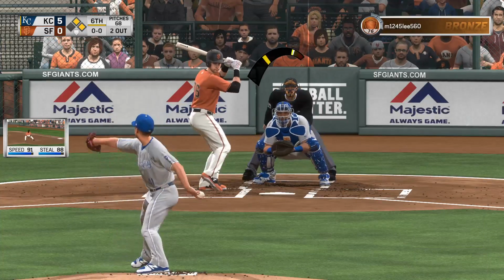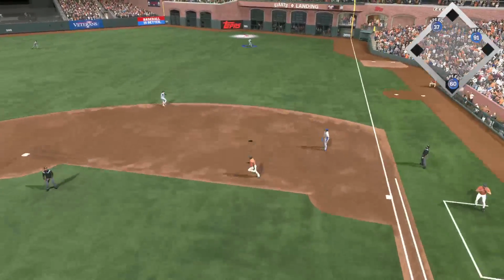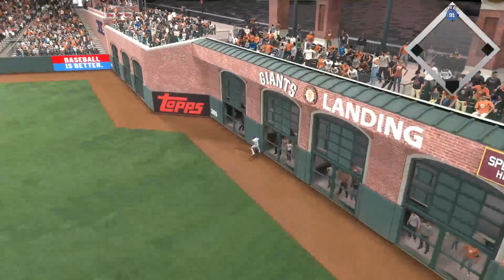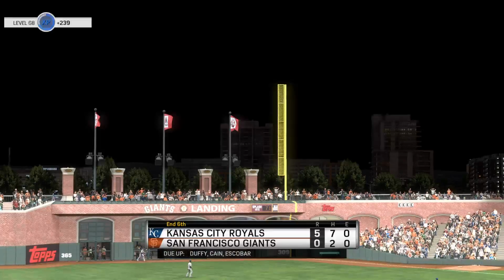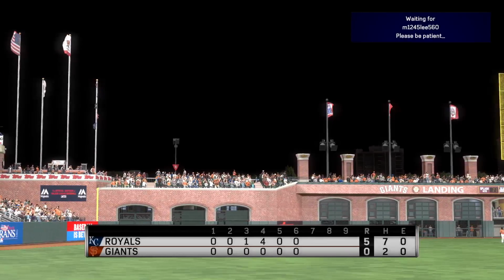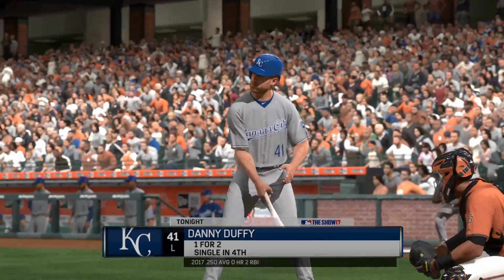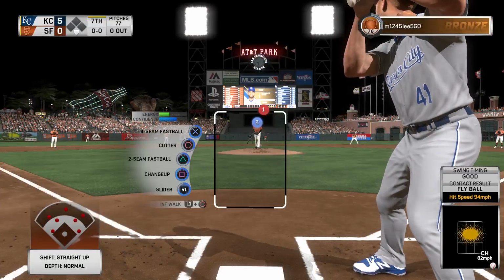A decent lead at second. Here's the pitch. There's a swing and a drive hit well out to right field. Soler ranging back. He makes the play. A great catch on the run to retire. Back here in San Francisco, Royals leading this one as we get set to start the 7th.